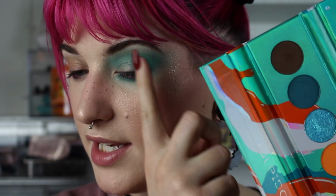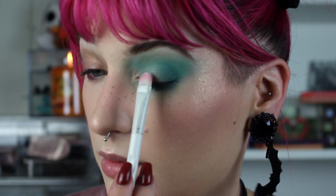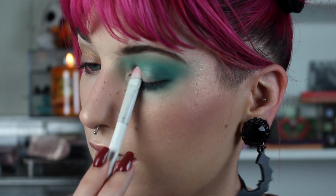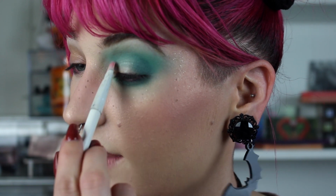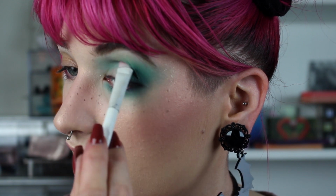Bless me. So now I want to take the sparkly blue and have that mostly on the outer half, but I want that white shimmery one to pop a little bit in the inner portion as well. So I'm just going to take those two shades. I have a flat brush here, and I have my NYX glitter primer to help intensify it, because I do this with every shimmer. You guys know. I'm going to pop this on the lid, and I'm going to do kind of a half cut creasy sort of look, just because I'm feeling that today.